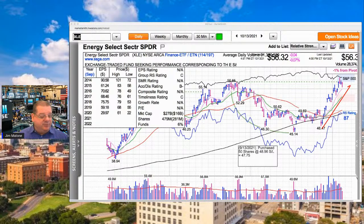Contrary to popular belief, gold is not necessarily the best inflation hedge. It's a good hedge on the collapse of society. I agree with that. But I think oil, at least in the short term, is your better inflation hedge. And I definitely think you should look at the XLE because of that. Now, I don't own it, but I have owned it. I did sell it, take a little profit. I'll probably be back in it once it moves above the buy point.